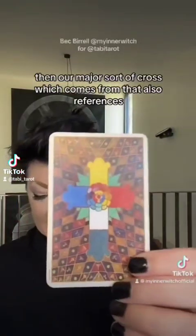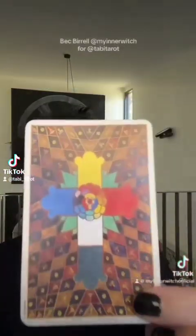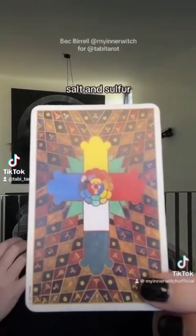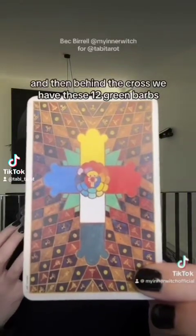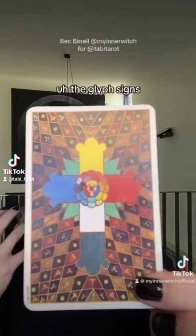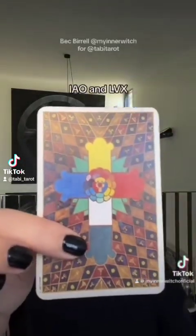Then our major cross, which comes from that, also references the 4 Kabbalistic worlds, which also correspond to the suits in the deck, and that is earth, fire, water, and air. And then also we have across a white part there for spirit, which is just underneath our inner rose cross. The lobes on the arms of the cross show the alchemical symbols Mercury, salt, and sulfur. And then behind the cross we have these 12 green barbs, which contain the letters INRI, the glyphs for signs Virgo, Scorpio, the Sun, and also ERO and LVX.